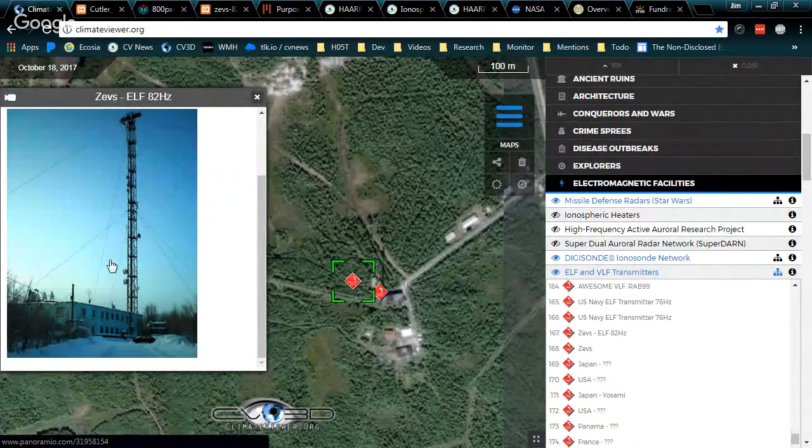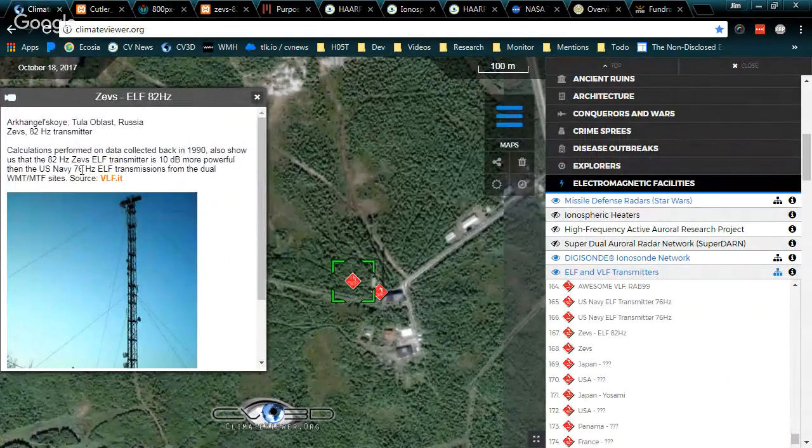All right, so ZEVS is one of the most powerful transmitters in the world. It is in Tula Oblast, Russia, 82 hertz transmission. Okay.